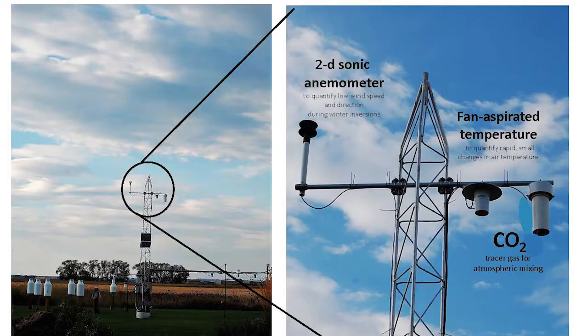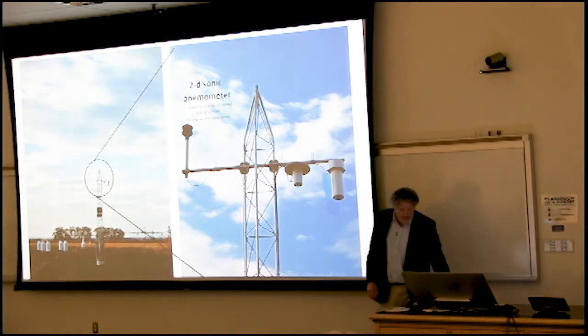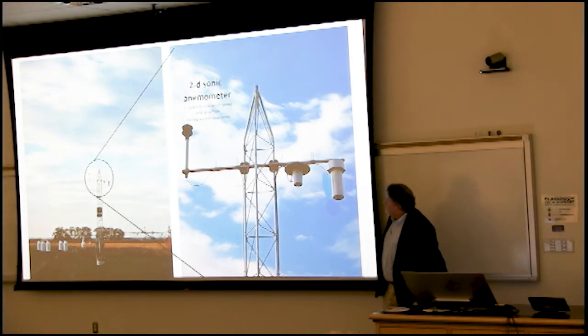Here's the tower. Most weather stations have a cup anemometer. We're all familiar with those. Those freeze up in the winter. The grease gets viscous. They're very inaccurate in the winter. So we use a two-dimensional sonic, which measures speed of sound, and especially in our low wind speeds during inversions, this is the only instrument that can measure that. The cups read 0, and it's not 0. The wind is still moving around, and I'll show you how much it's moving around, but that's a unique instrument.